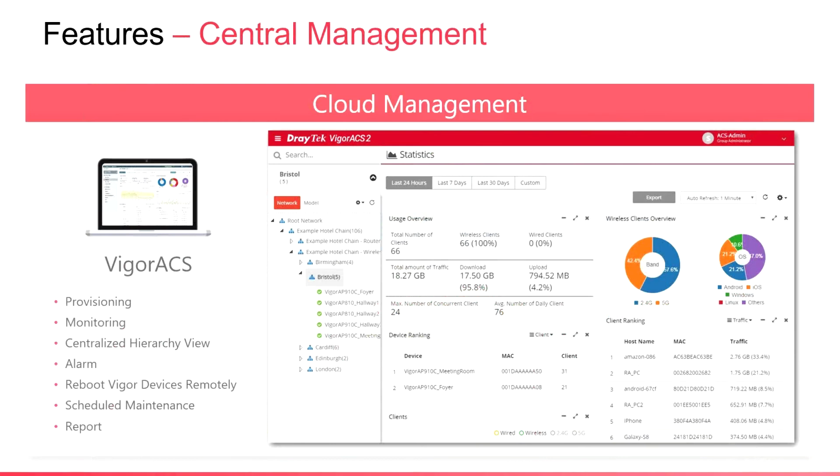Configuration changes like firewall and VPN setup can be sent to routers individually through ACS as a central point of management. And with Vigor ACS Cloud Premium, you can push changes to whole groups, sites, and networks at once with advanced provisioning capabilities.